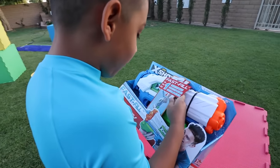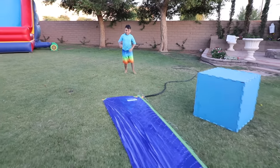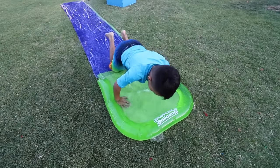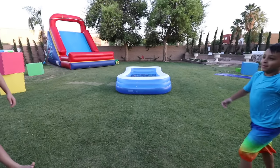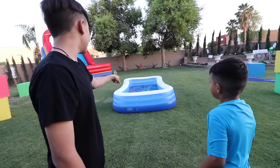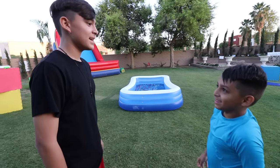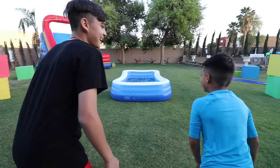This is cool! Look, Damian, a water slide! You ready? Yeah. All right, there's water balloons on your side, in the middle, and on my side. There's water balloons everywhere. You ready? Yeah. First one to get hit 3 times loses. All right, ready, set, go.